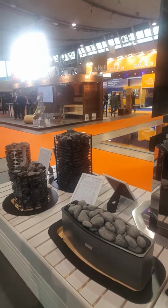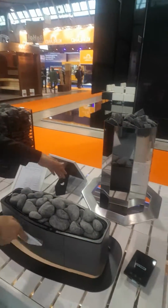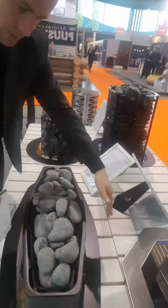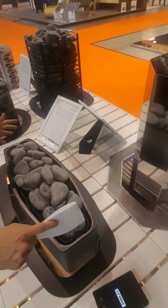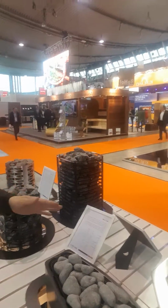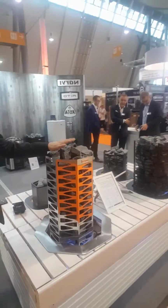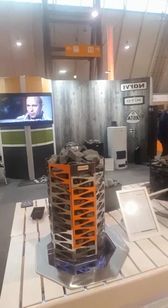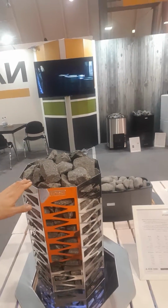Okay. And what options do we have here? So this was the slim. It's with super small safety distances, so it really goes to a small sauna, but it's still a big sauna heater. Yeah. Then a completely other range is the tower models. So it's smooth here. Big pack of stones, stainless steel casing.